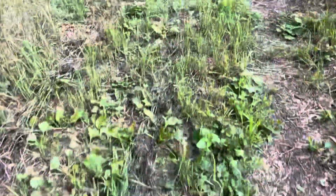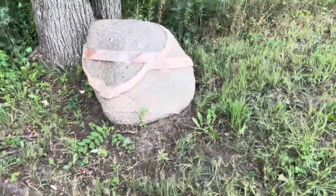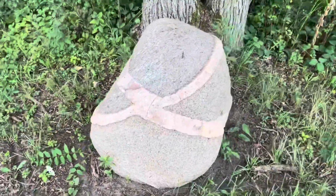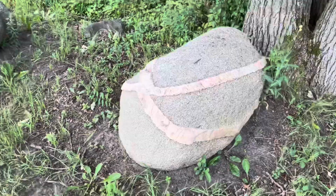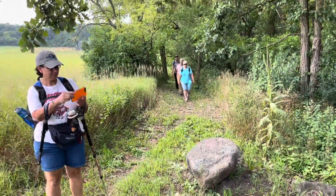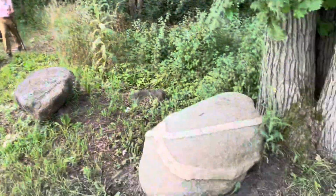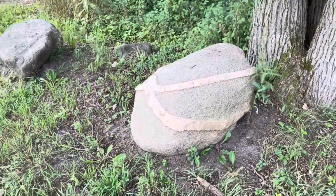Here it is, everyone. The infamous Octopus Rock! It's the Octopus Rock. You've heard of the Elephant Rock. Now you've got the Octopus Rock. Woo!